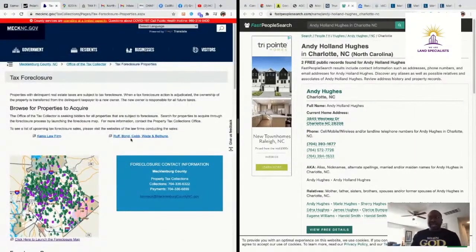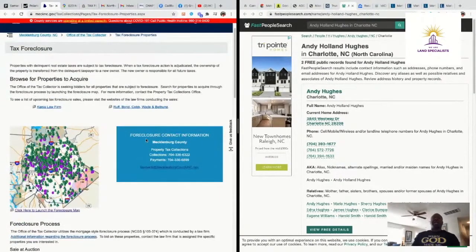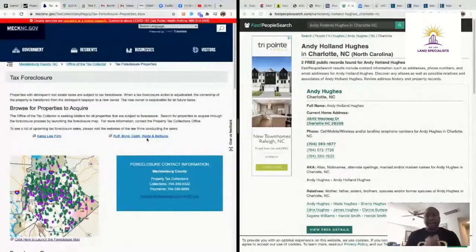The attorney website that I use, ladies and gentlemen, both these websites are good. The tax foreclosure map is good. Charlotte makes it easy for you to make money. All you got to do is be great at researching and solving problems. Charlotte makes it very, very easy for you to make money. I'm going to show you how I made over $21,000 last Saturday.